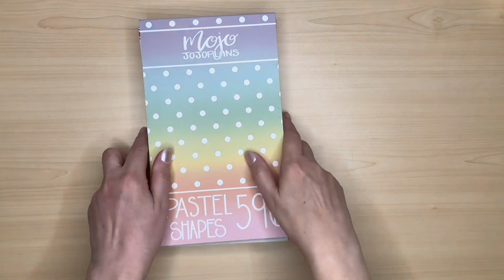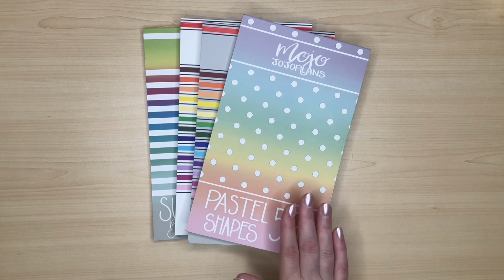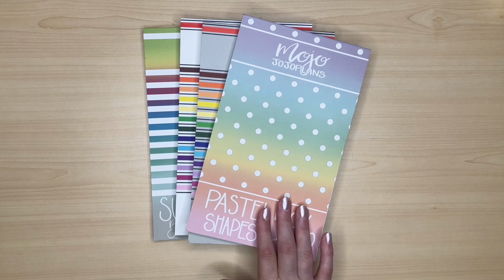Let's talk Mojo Jojo plans. If you're in the UK, then buying from America is always a considered purchase because of the cost of shipping, tax, and sometimes customs. Sometimes you can pick up American sticker books on Facebook or eBay. This one I actually got on a Facebook group.